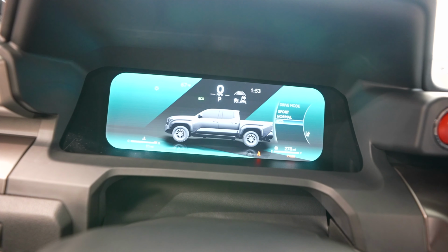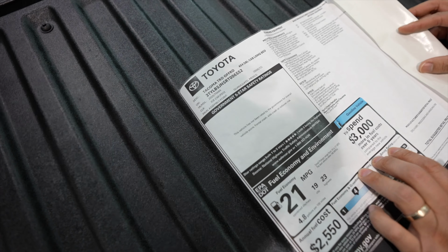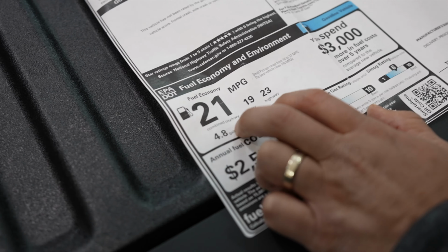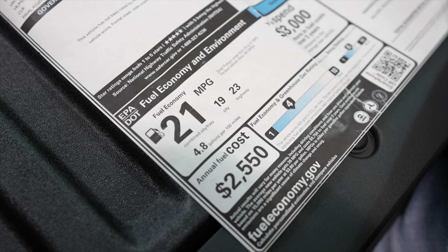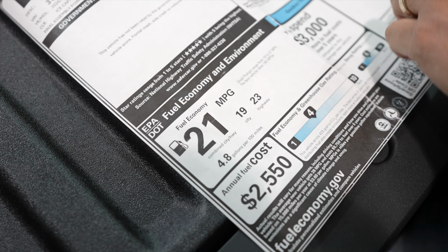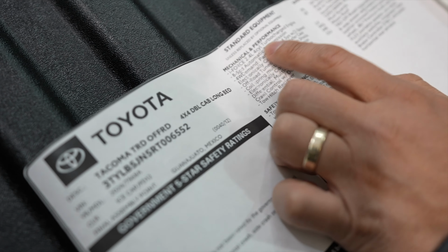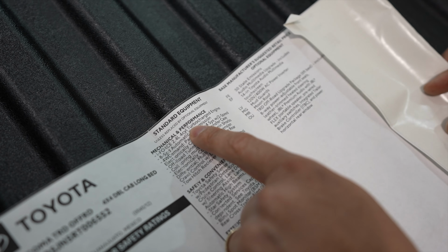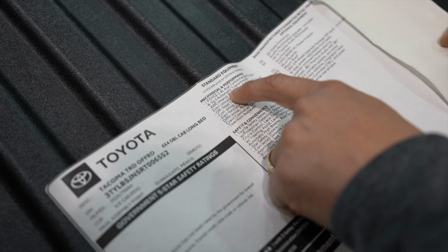But that's cool. All right, so this is the sticker for the Tacoma. I don't remember what the 3rd gen sticker MPG was. It was about around the same. 21/19, yep. Okay, same exact MPGs, because this is not a hybrid. Let's see, what do we have? We have the i-FORCE turbocharged engine. It's a 4-cylinder instead of the 3.5 V6. 8-speed automatic.